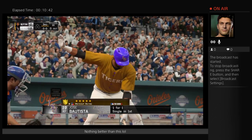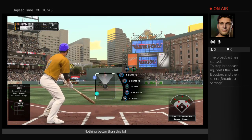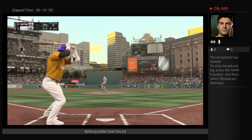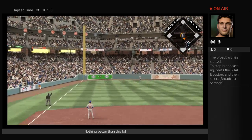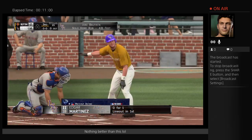Jose Bautista digs into the box in the bottom of inning number 3. And they jumped out to that early lead, so now it's all about just adding on. And here's another ball well hit. This one to left field. The onslaught will continue as this is going to be another home run.